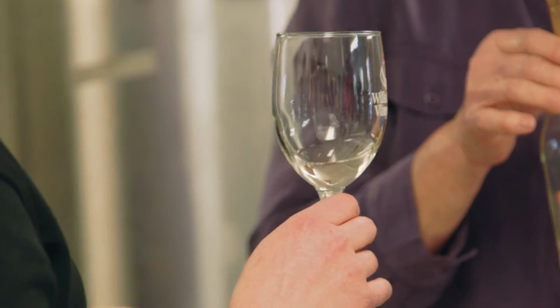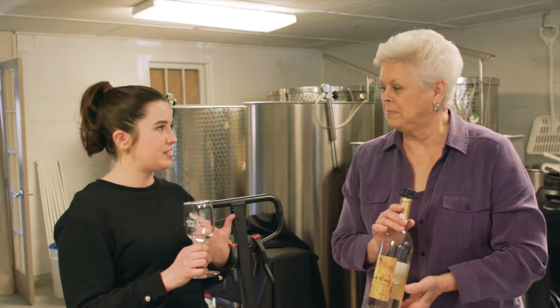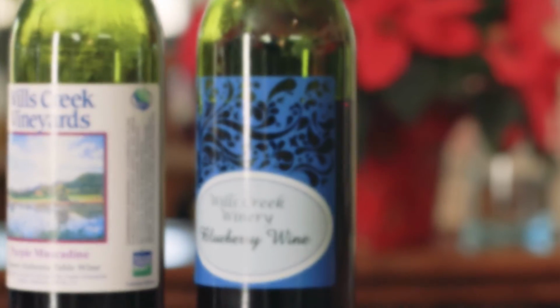This is really clear. It tastes a lot sweeter than it smells, which is, I think, the opposite of the muscadine wine. This peach one, I think, could be my favorite just because I'm partial to peaches, but what's your favorite one that y'all do? I have to say it's our blueberry.